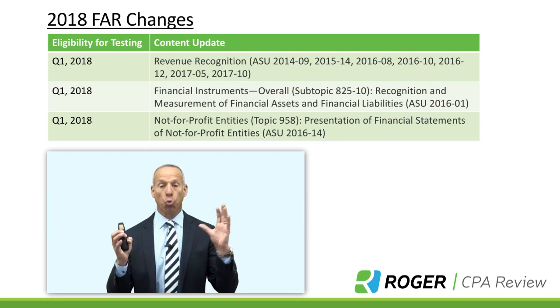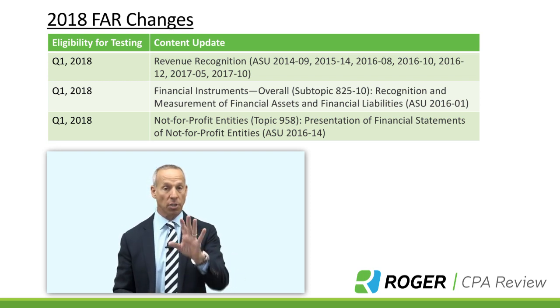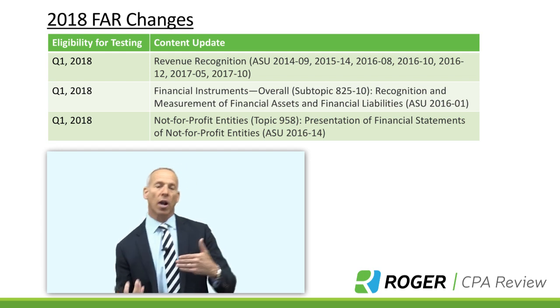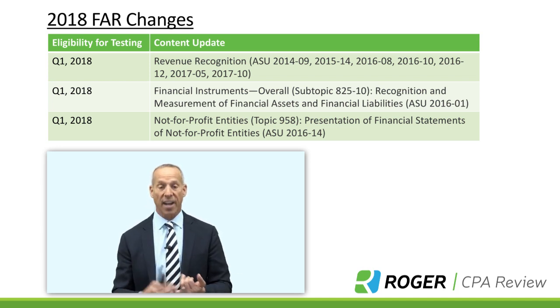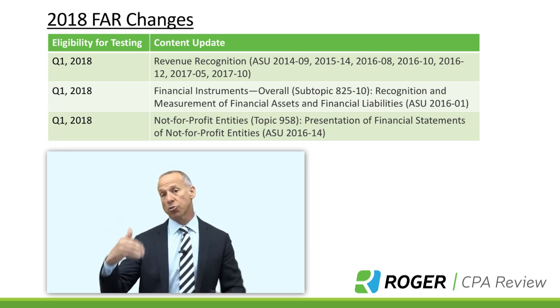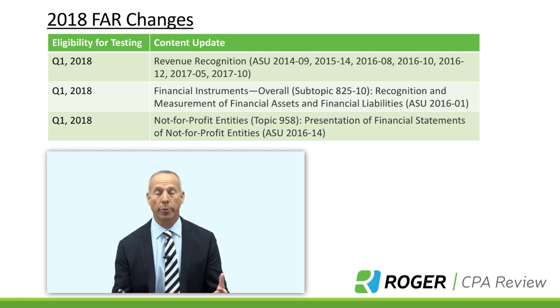The big change is revenue recognition, and that's a big change in how and when revenue is recognized when we're dealing with contracts with customers, which I'll expand on in a moment. Financial instruments overall deals with recognition and measurement of financial assets, so it's a pretty broad area. Nonprofit organizations, the presentation of financial statements for nonprofits used to have 3 categories: unrestricted, temporarily restricted, permanently restricted. Now we have 2 categories: net assets without donor restrictions and net assets with donor restrictions. Leases, everyone's talking about leases.